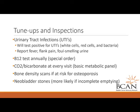All right, we talked on the previous slide a little bit about urinary tract infections. And so those of us with a neobladder are going to test positive for urinary tract infections. Remember, the neobladder is made from your small intestine, so as a result, you're going to test positive for urinary tract infections even if you don't have one. And so the things that you need to watch for that would be indicators of a urinary tract infection, because remember, we can't count on the test being accurate, is things like fever and flank pain and foul-smelling urine.